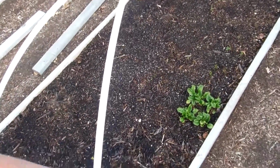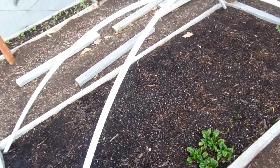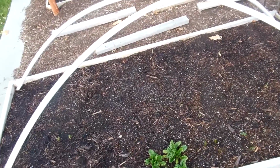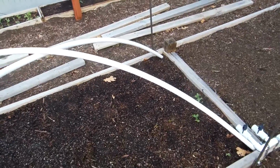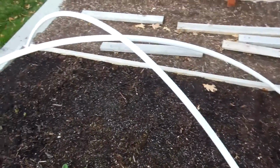And then there's a little onion, it looks like. Tiny little things that are probably not showing up that well on the video, but our spinach transplants are doing okay. Onions, kale, a little bit of everything has popped up. The peas over here, those are easy to see.